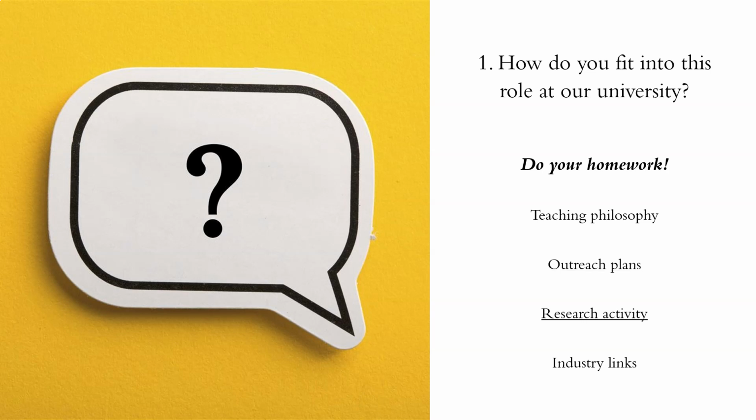It's also worth looking at the research activity. So I'd go on each member of staff on the website profiles, look at their research, what do they do? You could spend some time on their Twitter page as well. It gives you more information about what they're interested in. How does that link to you?